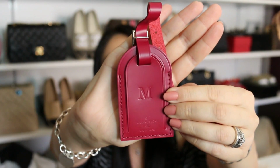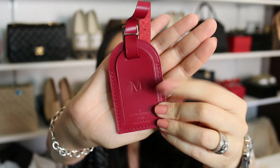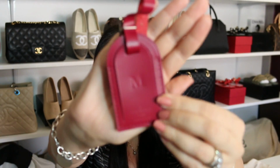The next one that I have is a Fuchsia Epi luggage tag. This is also the large size. It's very similar to the red, it looks like, but once you put them side by side, you could really see the difference. Now, I opted to not get a foil or a color on this. I went for a colorless stamp on there, so you could barely see the M. And this also comes with the silver hardware. Did I say that already? Who knows? But I really like this one. I'll end up putting this on my Speedy Demi Azure because I like the pink with the Demi Azure.